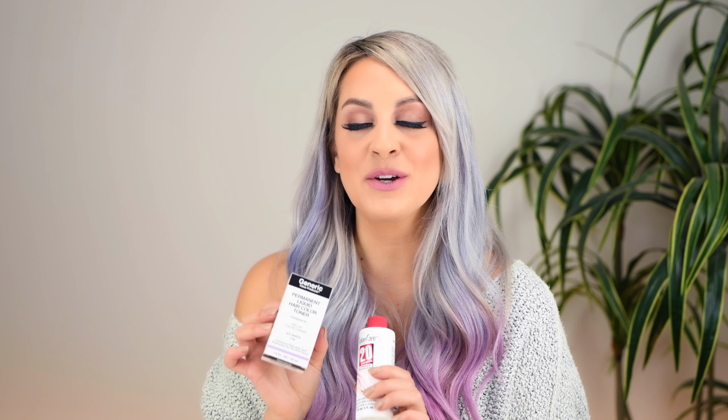My next favorite stocking stuffer is the Generic Value Products liquid hair toners. You've probably heard me talk about this before, but this product is a miracle product for toning brassy hair. Also, the thing I love about the Generic Value products is they have the same ingredients, they work the same way as other professional toners, but you're getting them at a better value. I believe this is between $5 and $6.